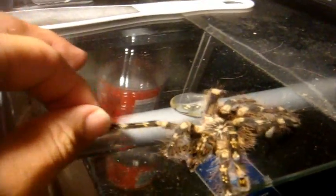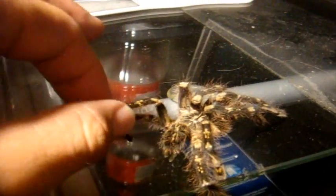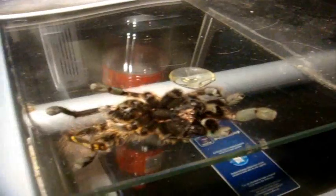Unfortunately, my Poecilotheria subfusca highland, at least my lowland is doing fine. I just checked her enclosure and all my other Ts. Just water them, they're doing fine. This is the only one that unfortunately died.